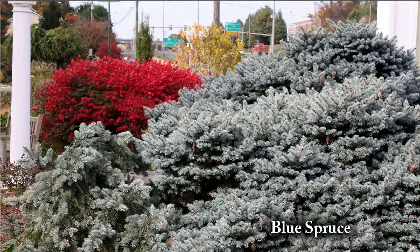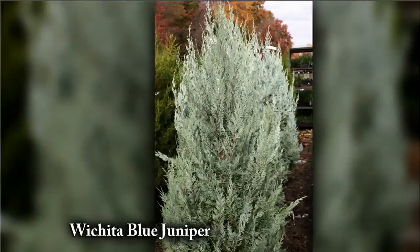It does. You can also get, now that's a spreader, a different form. Right. In the Wichita blue junipers, this is an upright juniper. And there are several that have blue casts to them. This is one of the bluest. Again, very trimmable, judiciously pruned, can be maintained under 10 feet. And so it's very attractive.